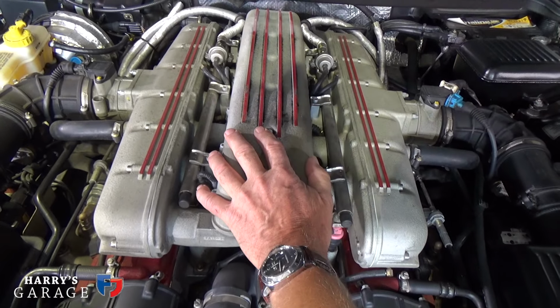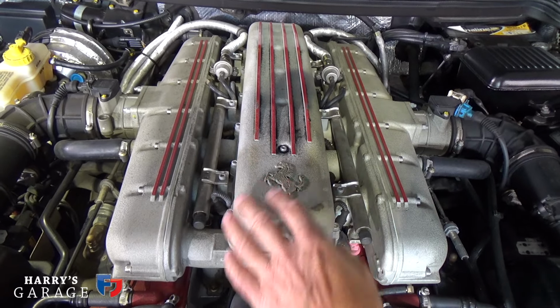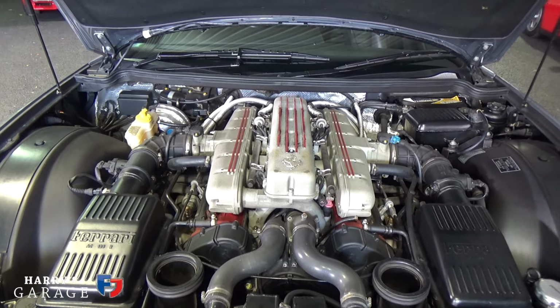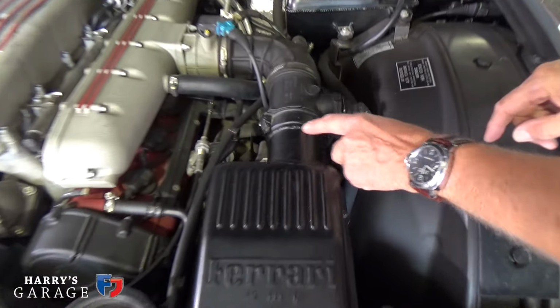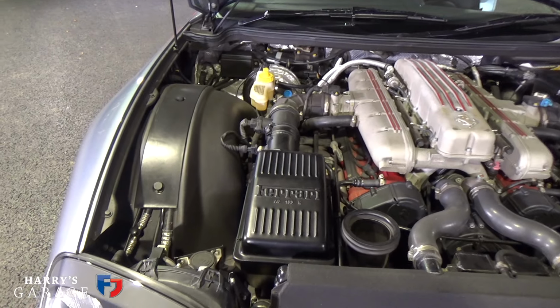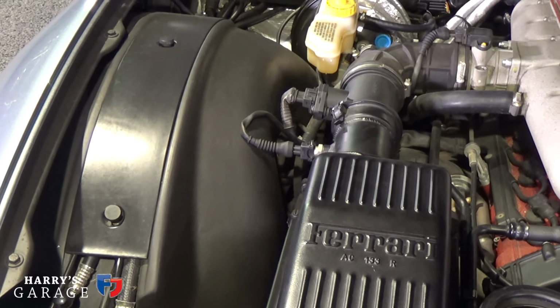Revs to 7,500 this car, 485 horsepower at 7,000 is its rated horsepower, but it's just beautifully made. If you just step back a bit, some of the details I love on this car, these are all metal, this is beautifully aluminium welded here. And then if you look at this, how they've dressed the engine, they've hidden the wires either side, there's air conditioning that side and wires going underneath, so they put a cover over it. They wanted to make it look really good.